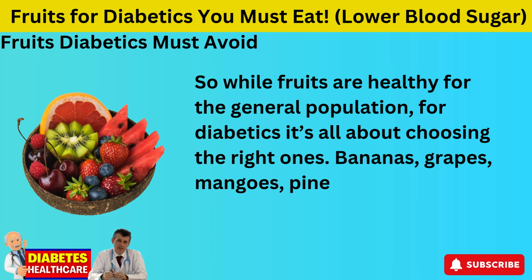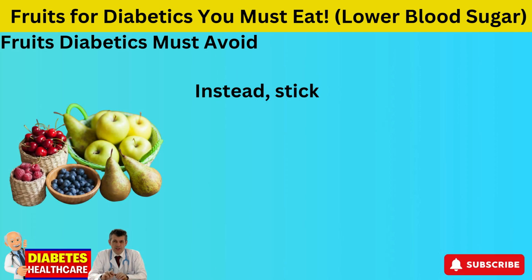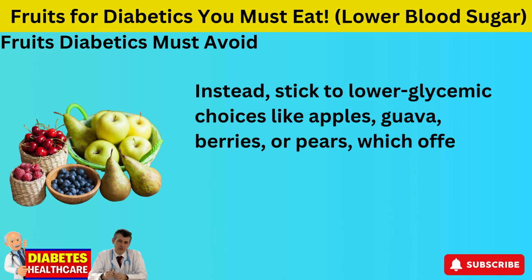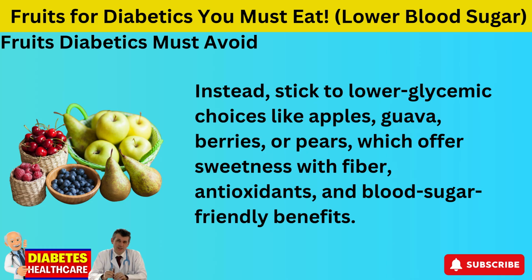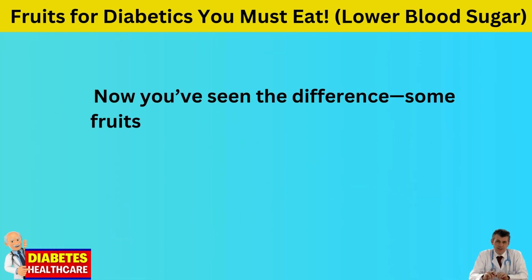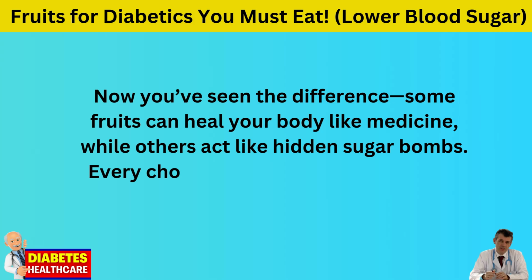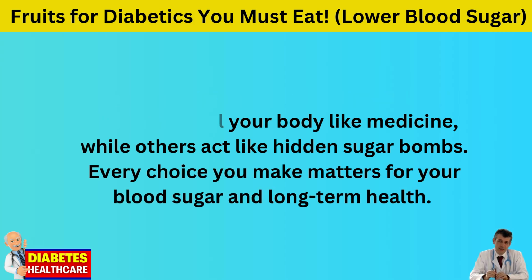Bananas, grapes, mangoes, pineapple, watermelon, and dried fruits belong on the avoid list. Instead, stick to lower glycemic choices like apples, guava, berries, or pears, which offer sweetness with fiber, antioxidants, and blood sugar-friendly benefits. Now you've seen the difference. Some fruits can heal your body like medicine, while others act like hidden sugar bombs. Every choice you make matters for your blood sugar and long-term health.